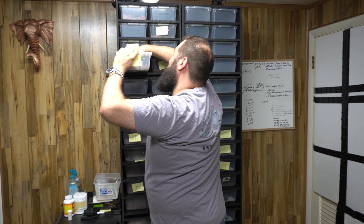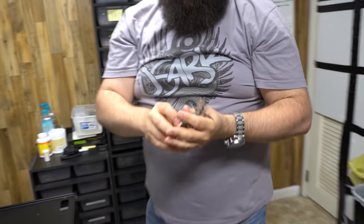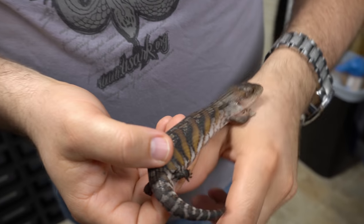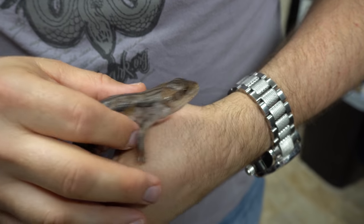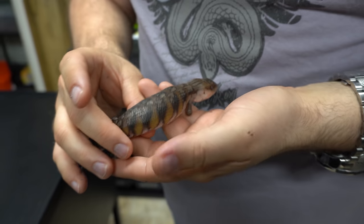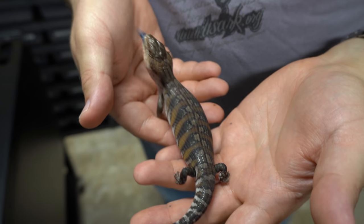Come here. All right, this one, look how dark this one is. This one's really pretty, and you can see there's a little bit of shed coming up, but that happens a lot when they're babies. He or she is so dark. Really thick bands.